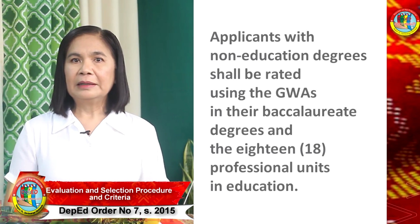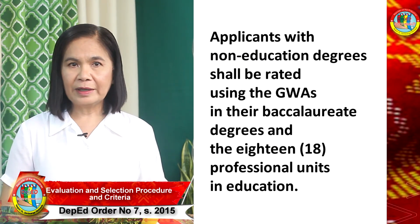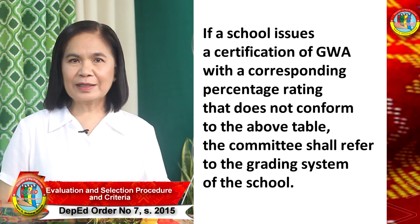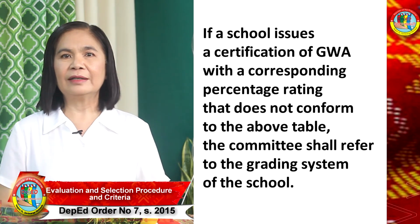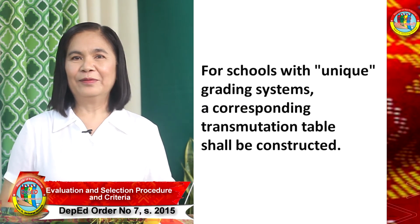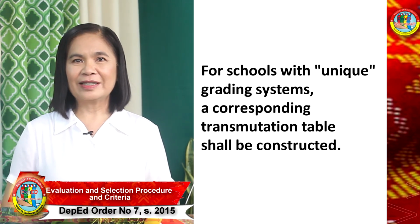The table presented used the general weighted average and the percentage rating. Applicants with non-education degrees shall be rated using the general weighted average in their baccalaureate degrees and the 18 professional units in education. If a school issues a certification of general weighted average with a corresponding percentage rating that does not conform to the above table, the committee shall refer to the grading system of the school. For schools with unique grading systems, a corresponding transmutation table shall be constructed.